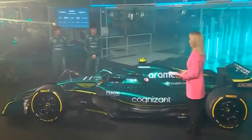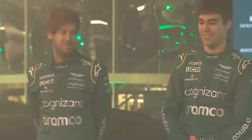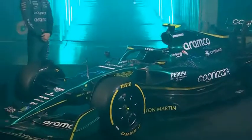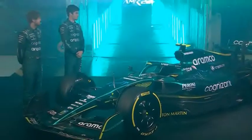She looks good, right? Yeah, I mean, it's always a very exciting time of the year when you see the car for the first time. And especially this year with these new regulations, the cars look so different. It's very exciting.